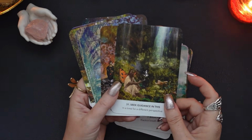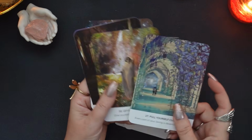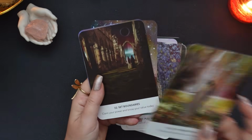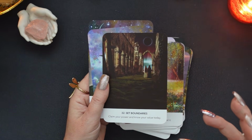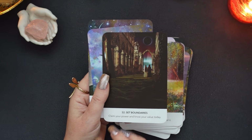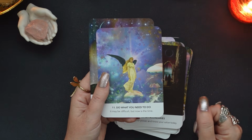So, breathe in, practice breath work today. Seek guidance in this. It is time for a different perspective. I love the fact that it is talking and answering to itself. Really, really love working with this deck. It is tailored to child work, inner child work. It may not feel so by looking at the images, as I said, but if you focus on the messages, you will understand why I really mean that.